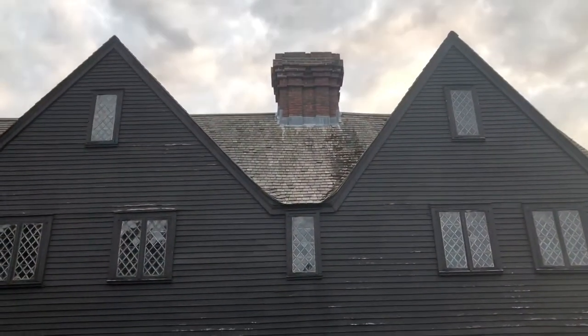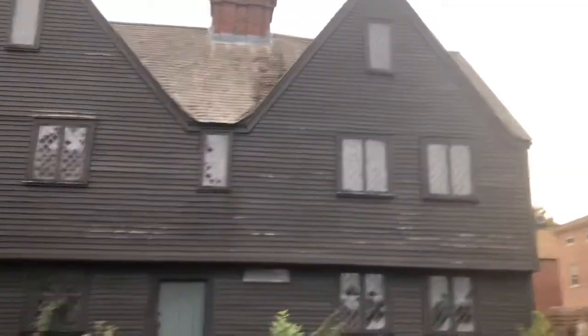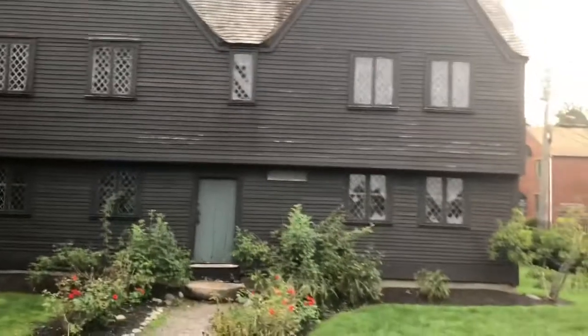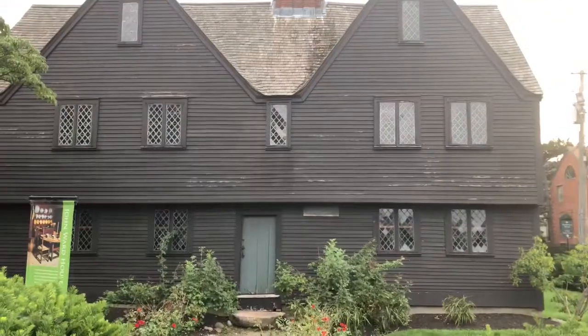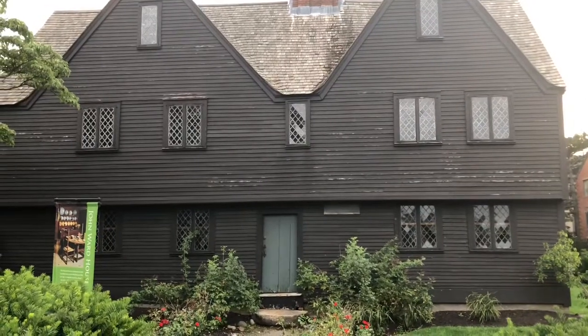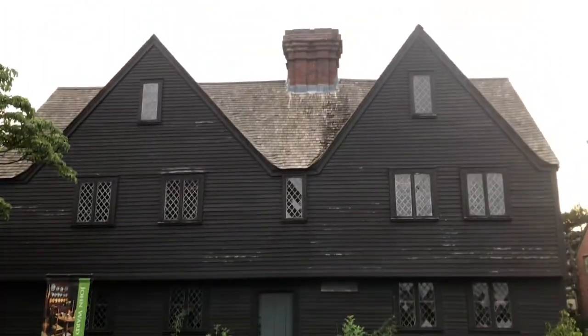I mean, they just don't make houses like this anymore. Look at that roof. Good God. Let me get this whole thing in the picture. I would love to go investigate that building. That's got to have some haunted history to it. Look at those windows. All right, guys.